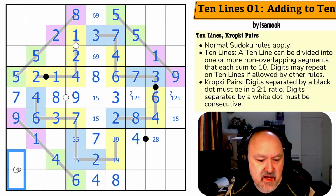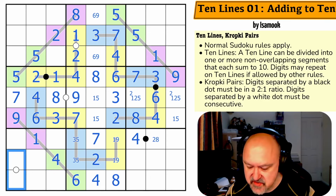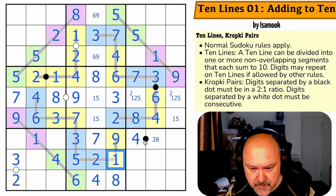There has to be an odd digit on this dot, because every white dot, every consecutive dot needs an odd digit, but I can't use 1, 5, 7 or 9. So this is from 2, 3, 4 and there's no 4 on it. This is a 2, 3 and the 2 tells me that's the 3 and that's the 2. The 3 makes that the 5 and that the 3. The 1 here makes that the 9 and that the 1.